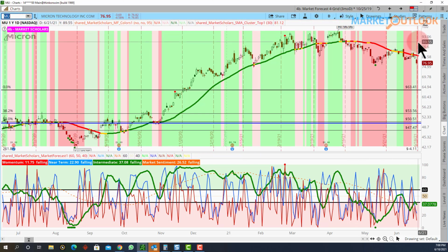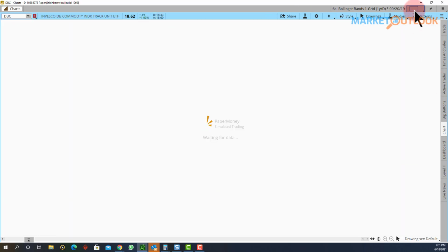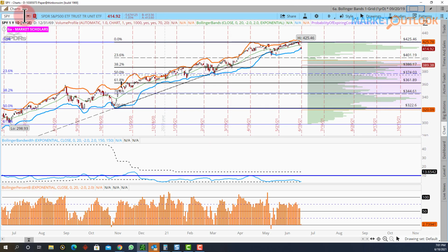Oh, this is it. So Micron's been dropping. It didn't quite. In fact, let's look at the Bollinger Bands. Let's do that one instead here. Let me bring up the Bollinger Bands from Micron.